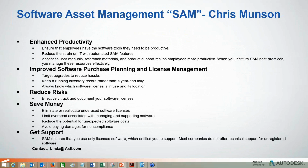Also, there is the value of making sure that you're going through a SAM process to ensure that you are running compliant software. Autodesk does have an auditing program that contacts customers directly, and when those types of audits do occur and there are non-compliant situations, customers would have to work with the Autodesk license compliance team to make the necessary purchases. When you go through SAM with a group like Applied Software, you'd be able to identify that yes, we are in a compliant state with Autodesk software. And again, making sure that you're getting the correct support and usage of the licenses that you have allocated and purchased by your organization.